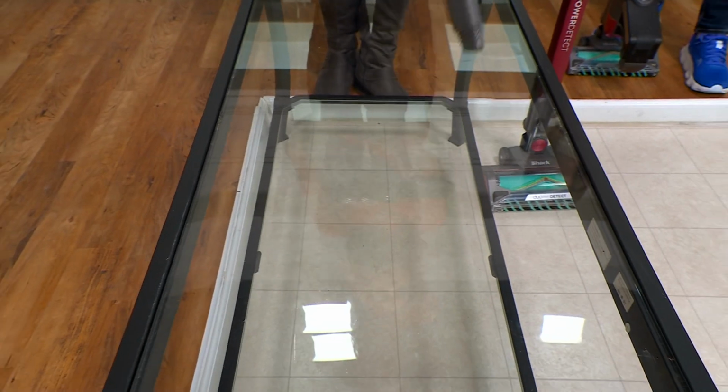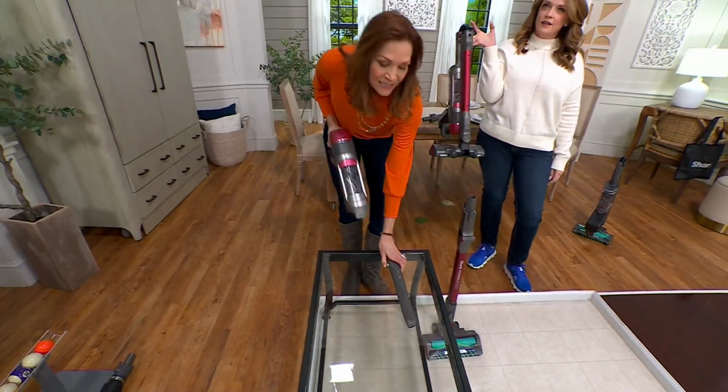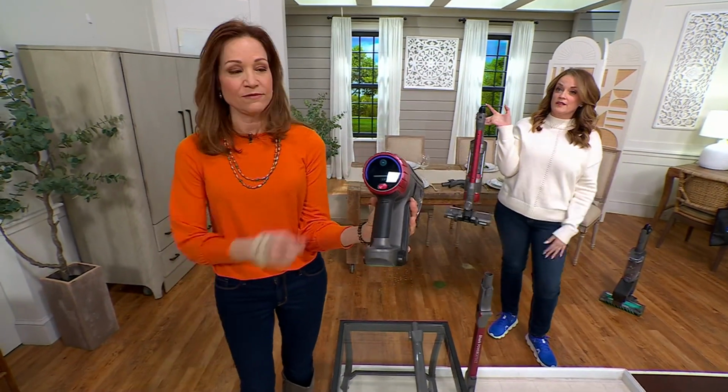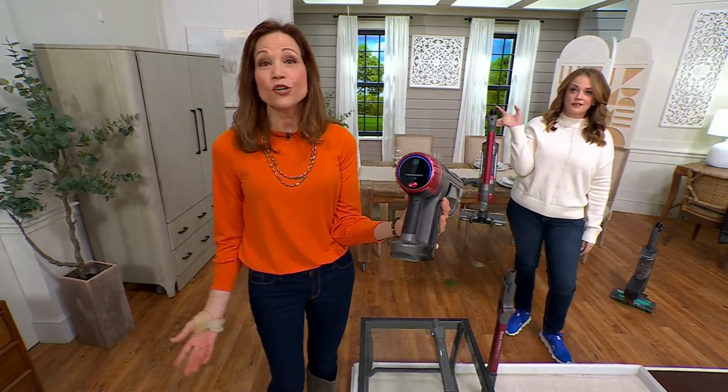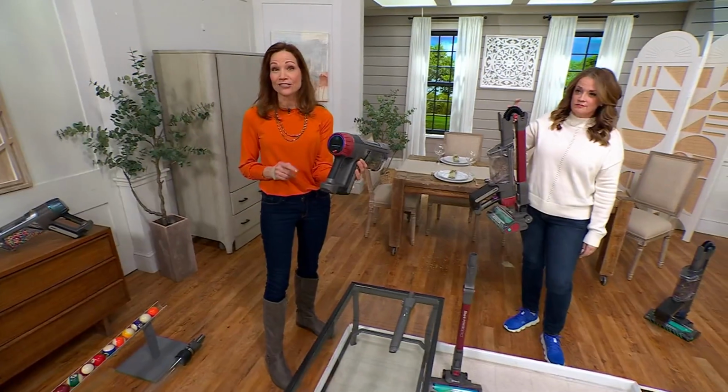So, I mean, honestly, Mary, this is the most incredible vacuum. And you know the best part is? One button. One button right here. One finger holding and one button operation. You don't even have to think about it. It thinks for you. And you don't have to hold a trigger or anything else at all. It's right there.